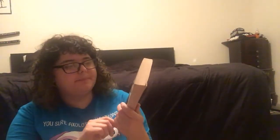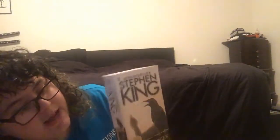Kind of keeping in that horror style as well, I did pick up another Stephen King novel. I picked up The Gunslinger, and this edition says revised and expanded throughout. I might Google and see exactly what was revised and what was expanded. But I went ahead and picked this up. I like the cover for it. And I've heard really, really good things about the Dark Tower series.